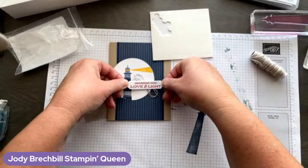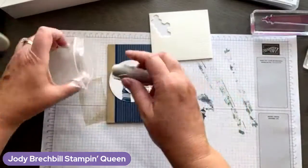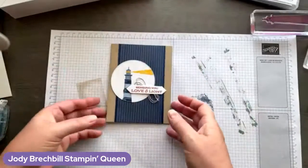So what do you think? Easy peasy, mac and cheesy, right? That's how I like to make my projects. I like to make them easy to recreate.